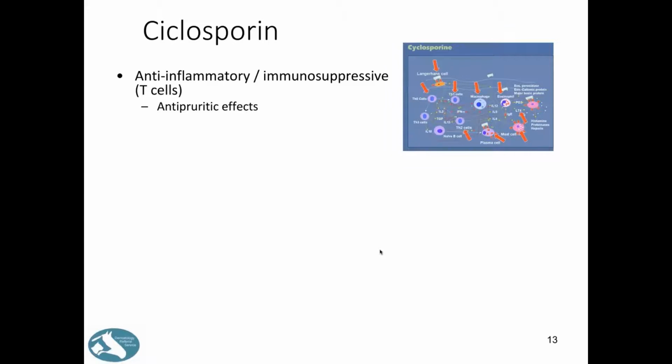Cyclosporine, another potent anti-inflammatory and immunosuppressive drug that acts mainly on T cells, but has a lot of other effects, as you can see. So it has good antipruritic, but also good anti-inflammatory effects, similar to steroids, really. And it's been shown to be safe and effective in atopic dermatitis.